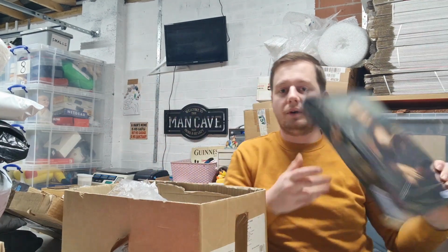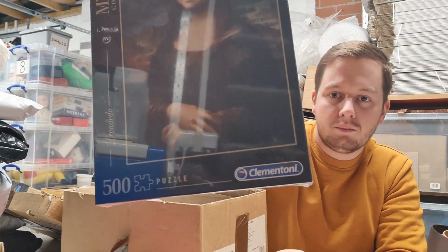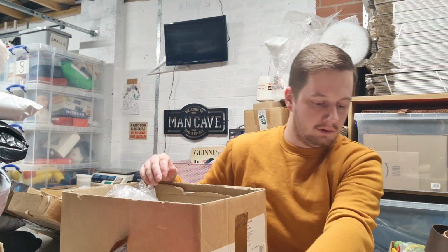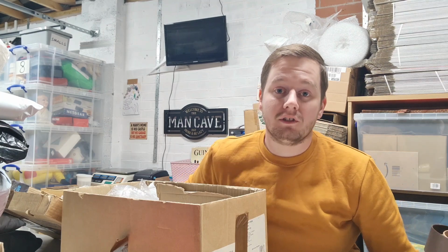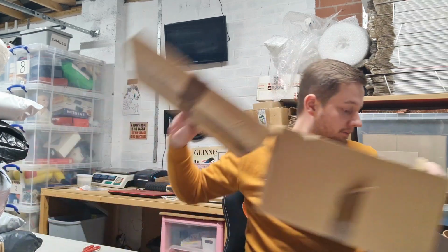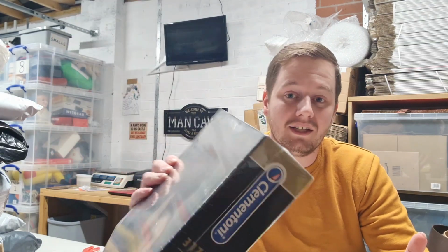And the last item in the bundle is another jigsaw. It's a Mona Lisa, brand new and sealed, Clementoni brand. Again, £12 to £15. So the whole bundle cost £24.19, and I'm looking at getting about £48 in return. So more than happy with that. And these items are really easy to post. They're easy to photograph, easy to post, easy to list. So they're quite quick.